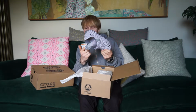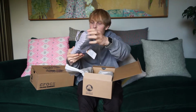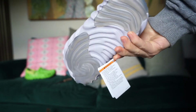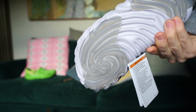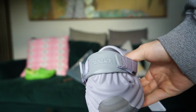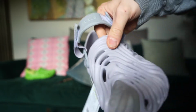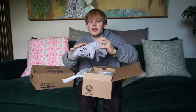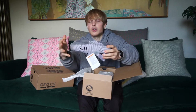So starting off with the shoe, it's just your standard foam runner, so it's injection foam with the whole design. So you've got this organic, almost nature-esque design, and it almost reminds me of trees or that sort of thing, organic nature and the wild.